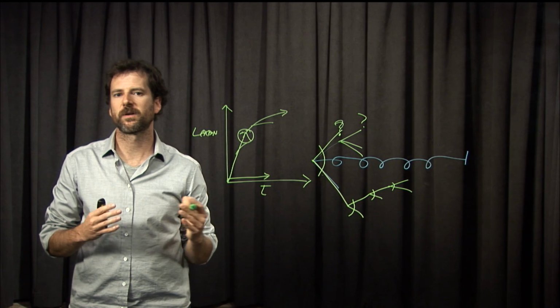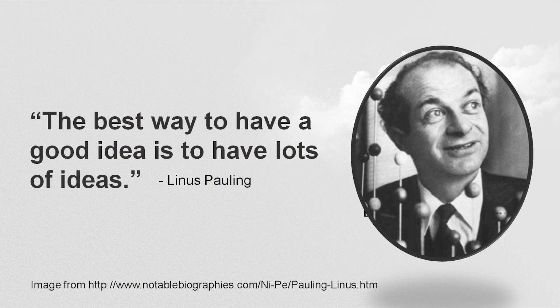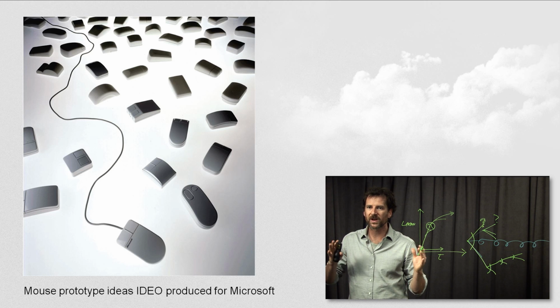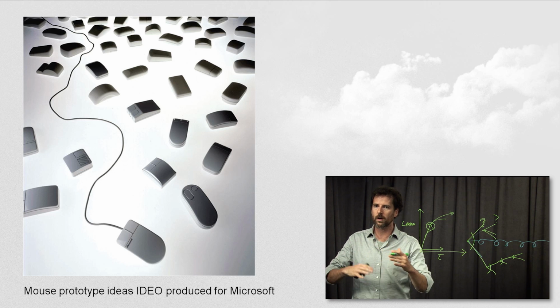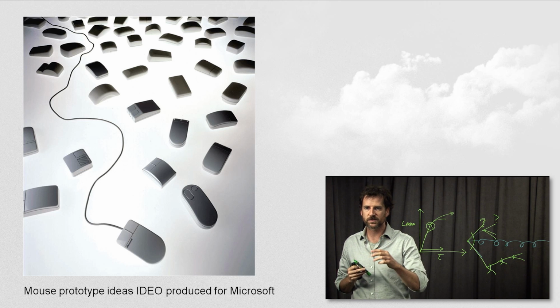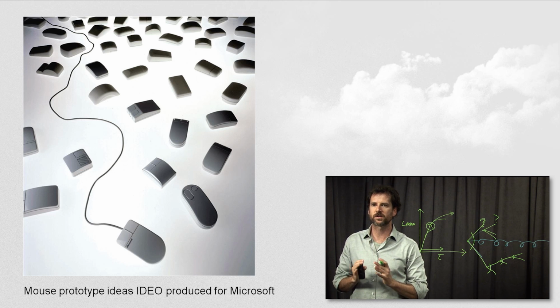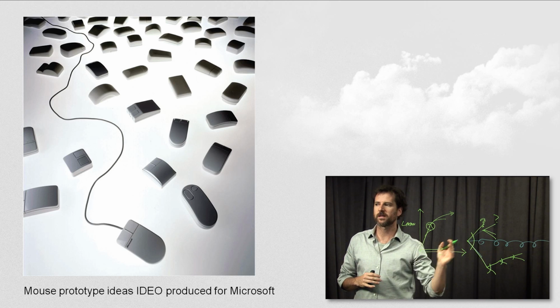This rapid exploration is, I think, why the Nobel laureate Linus Pauling says that the best way to have a good idea is to have lots of ideas. Here's an example of prototypes for the first Microsoft mouse. This was the first time that Microsoft offered the ability to have a direct manipulation input device and a graphical user interface. Microsoft worked with IDEO, who made more than 100 prototypes of different form and experience trade-offs. Should it be cupped to the hand? Should it be stylized? How many buttons is it going to have? Should the buttons be the same size? What's the relationship between the cord and the button location? Tons of questions, and you got to try them all out.